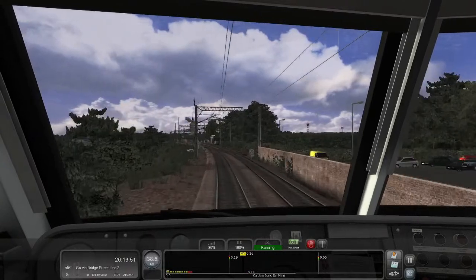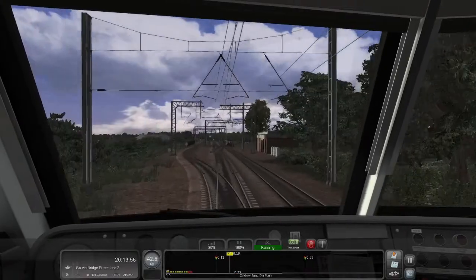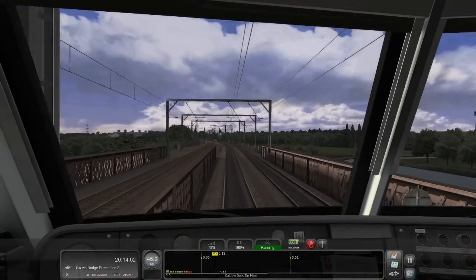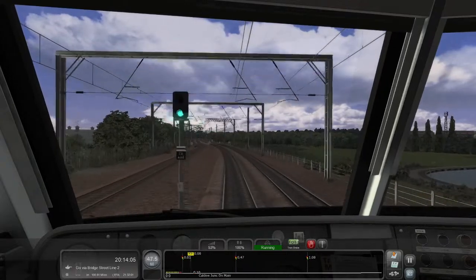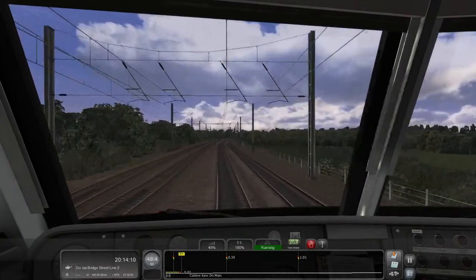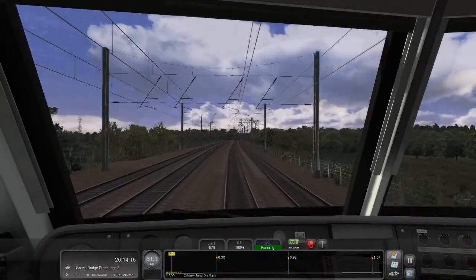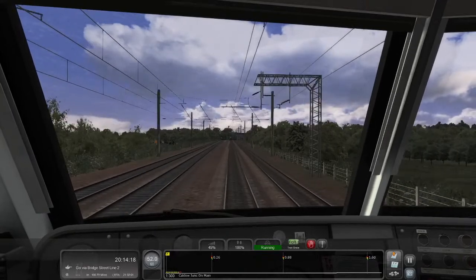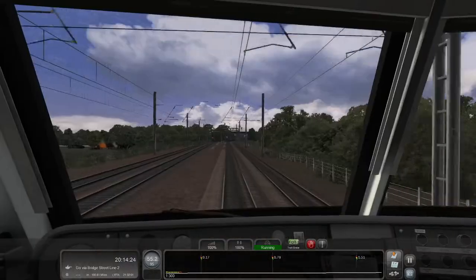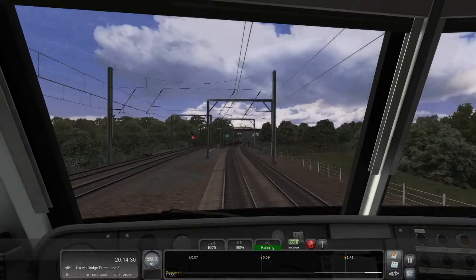I think the reason why was yesterday I started it from the scenario editor, and today I just started it from the main menu. So perhaps when I start things in the scenario editor, they actually function properly. That could be an interesting thought. Train Simulator scenarios will load differently depending on how you load them is a slight problem already, isn't it?